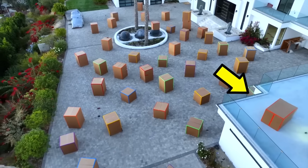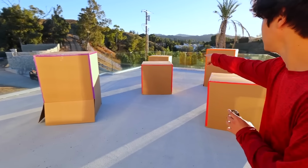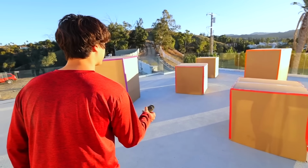So I'm on the balcony now, and I have this smoke grenade here with me, and I'm gonna smoke someone out. So there's 5 boxes up here, and if I throw this grenade in the middle, it'll definitely get whoever's hiding in the boxes out. The box is moving, right? There's something right there. All right, this is your last chance, whoever's up here. No, please.